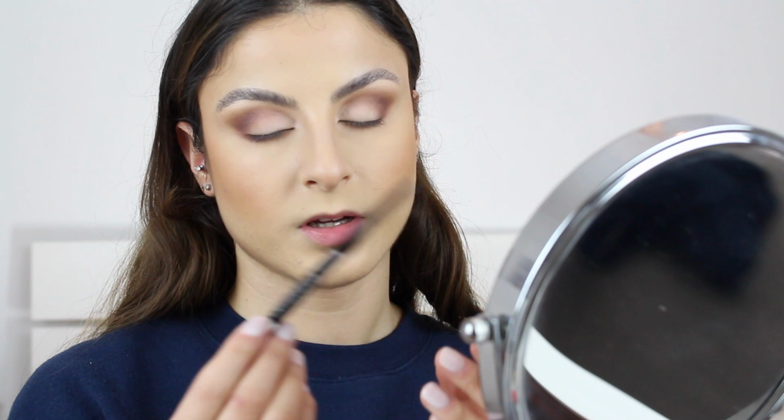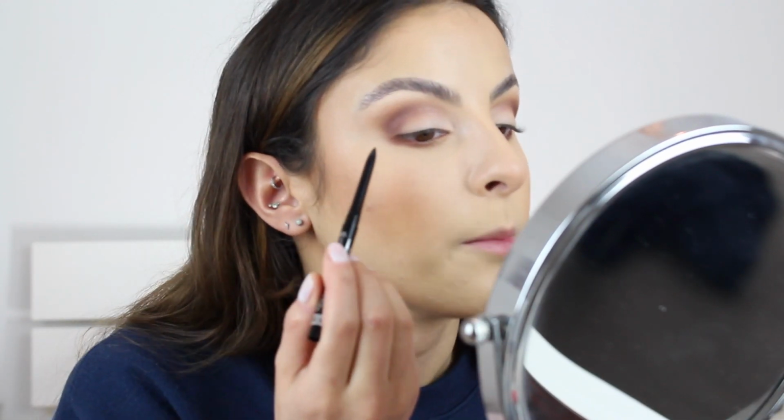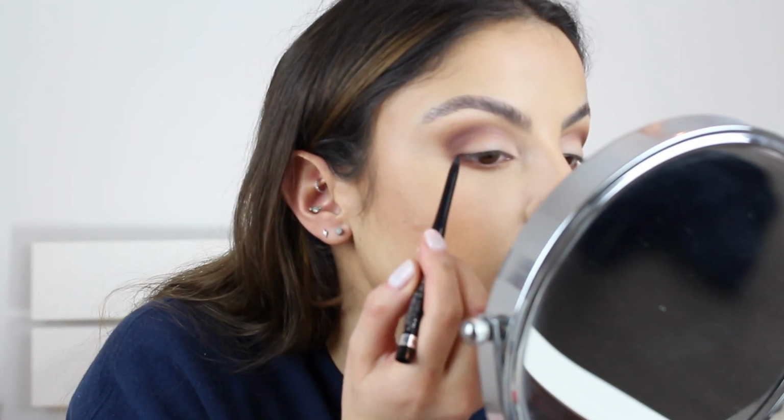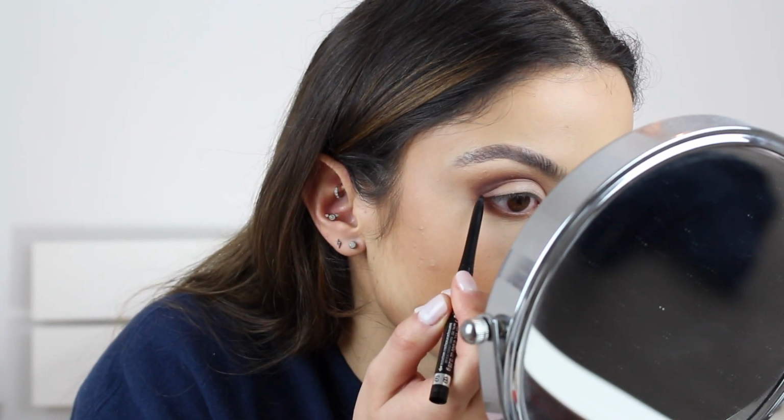I now want to do a black winged liner, but I want to do it with this pencil. I just feel like the pencil will go with the smokiness of the eye look. I don't know, I feel like I've got an image in my head. This is the Exaggerate Waterproof Eyeliner by Rimmel. It comes with a smudger, and if you pull it out, a little sharpener as well. So I'm going to sharpen it, and then now that it's really sharp, I'm going to apply it on the top line. I'm going to wing it out a little bit as well.